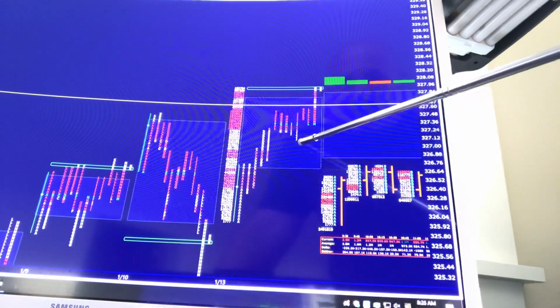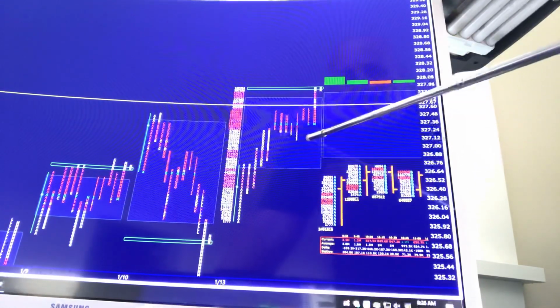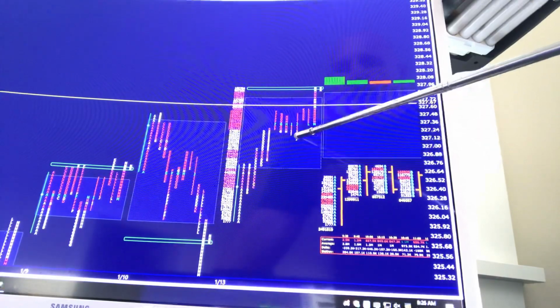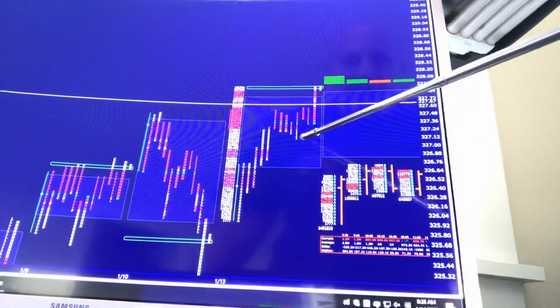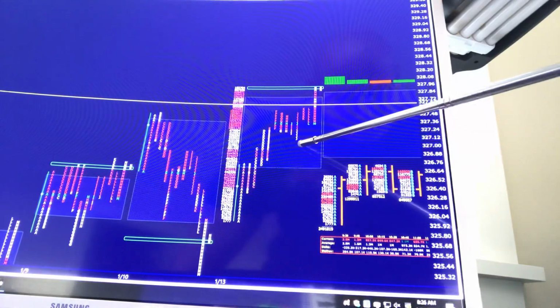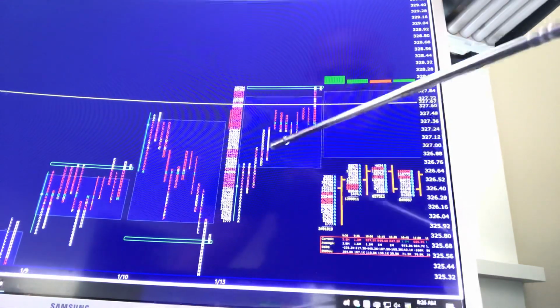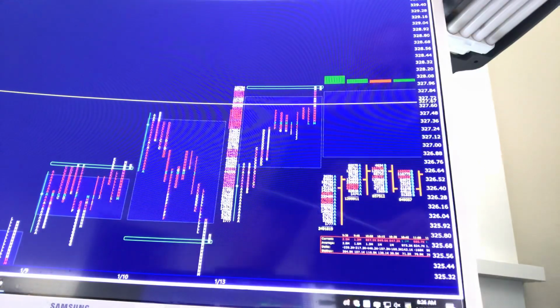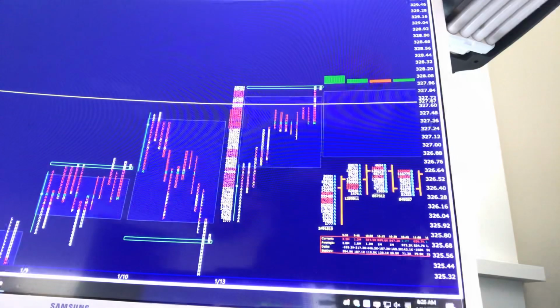327.13. Since we were only 7 wide, right? I want 9 or more wide for that to be a real reference point or destination for a POC. I'm not going to discount what we have, but as a reference point. Below that, then, we have the single print. We had the trend day, very small, 326.75, gets filled at 72, and then yesterday's low of 325.92.